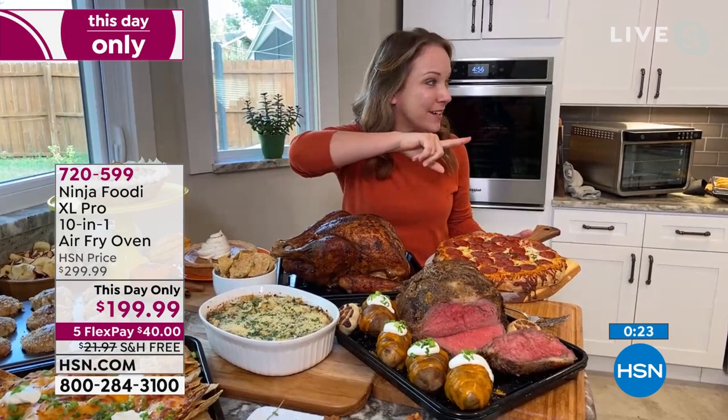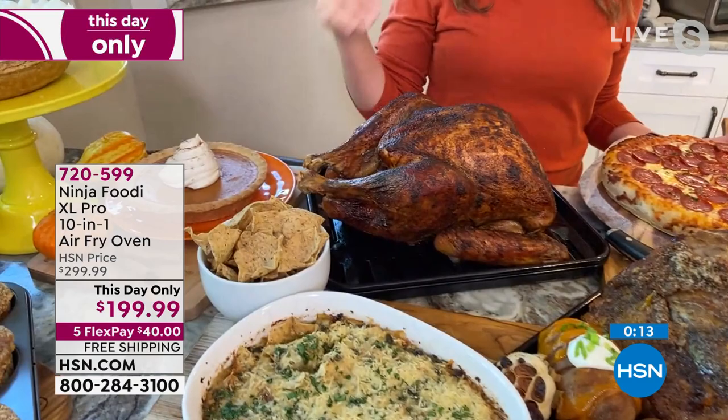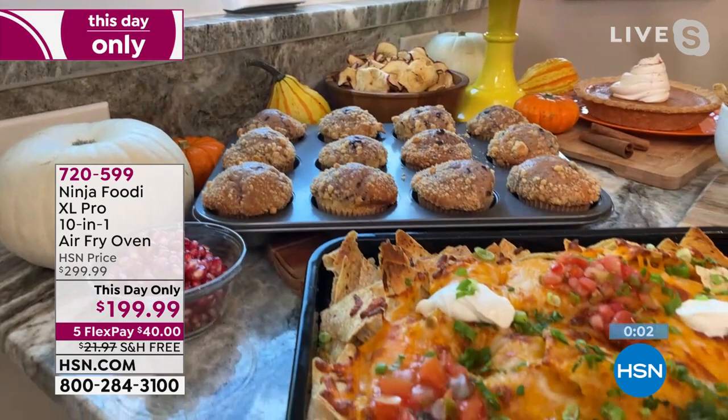We've been cooking just a little bit before the show to do some of the bigger meats, but we did prime rib. We did a 13-pound turkey. So think for Thanksgiving, you don't have to preheat your oven. You'll have that extra oven to do your desserts. We did some pies, a pumpkin pie, an apple pie. We also did some muffins for breakfast so you can do all of your baked goods. We air broiled the nachos. It took 4 minutes to air broil the nachos.